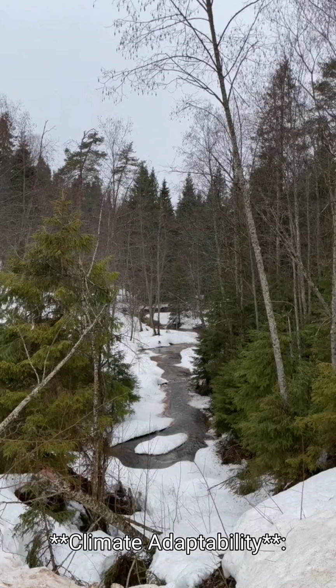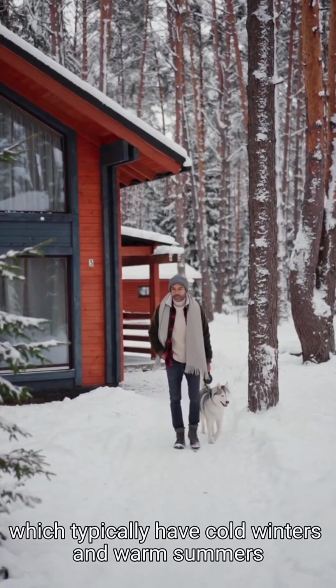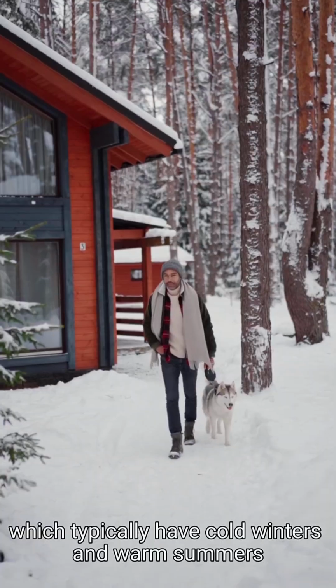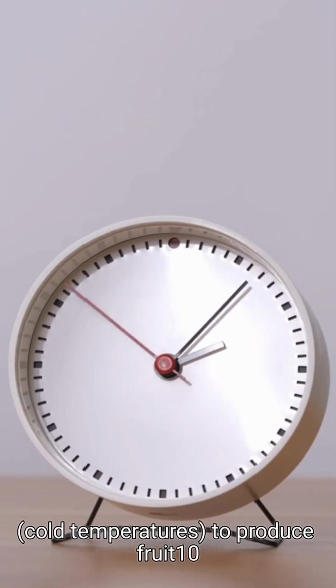Climate adaptability. Apple trees thrive in temperate climates, which typically have cold winters and warm summers. They require a certain number of chilling hours, cold temperatures, to produce fruit.